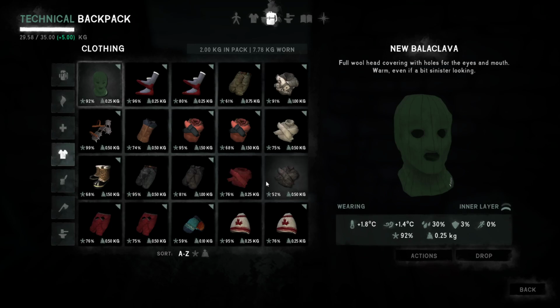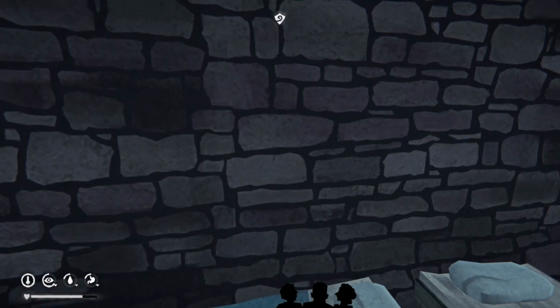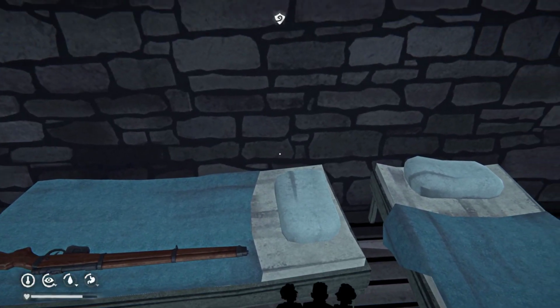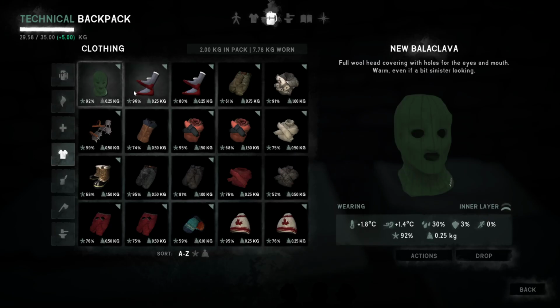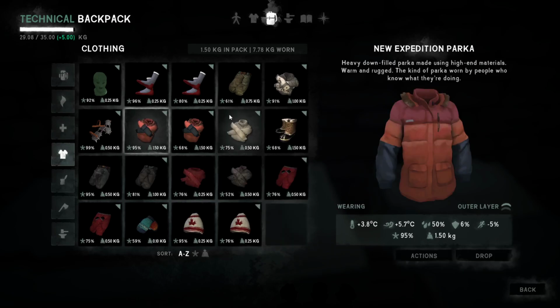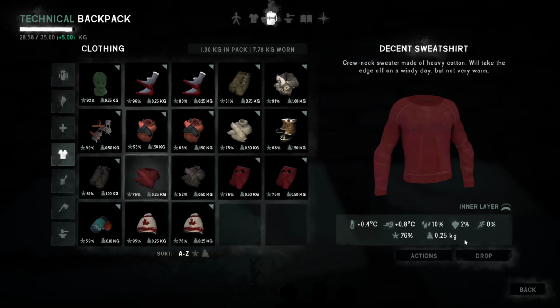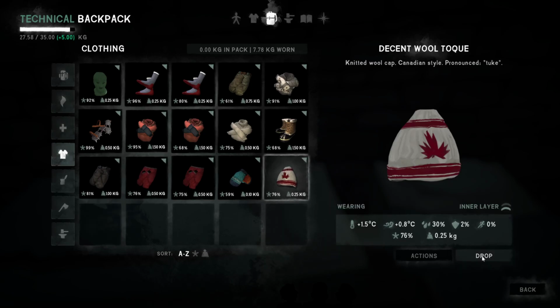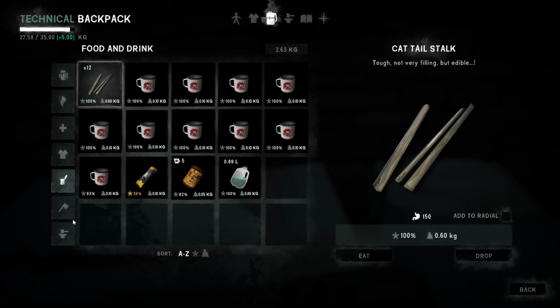All right. We do have some excess clothes. Yeah, I'll feed you here in just a second. Let's make sure we don't have anything more than we have on. So we do have some clothing we can drop. Didn't realize we didn't get rid of all of this. But that's okay. All right. Now we're down to everything we're carrying.